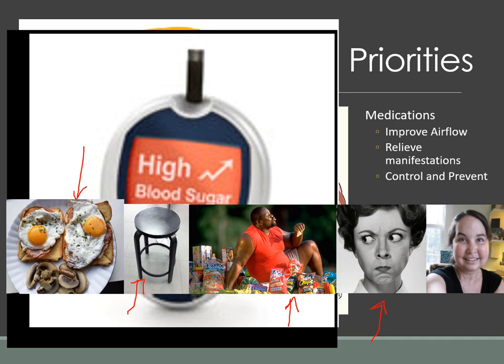Another side effect right here is water retention, and it's going to cause the classic steroid side effect called moon face. Moon face. It gives you this round like face. All right, about the water retention. This isn't a biggie, but it's a big deal if you have congestive heart failure, renal failure, or hypertension.